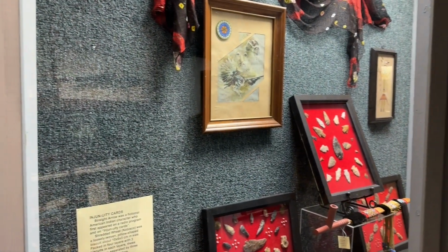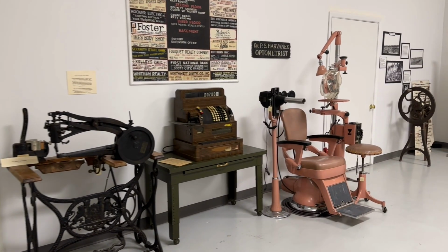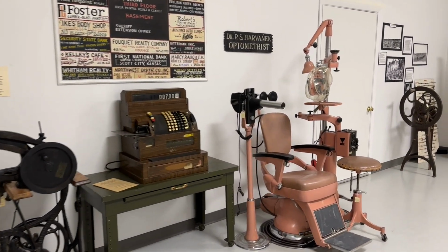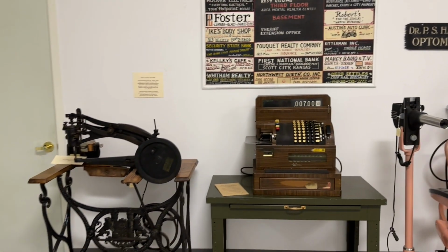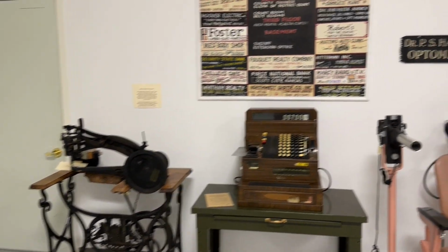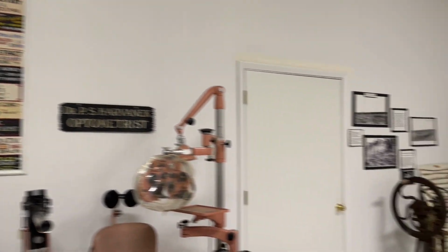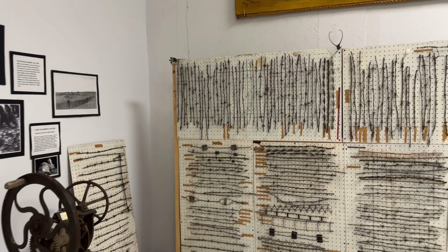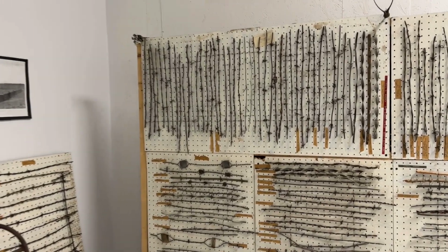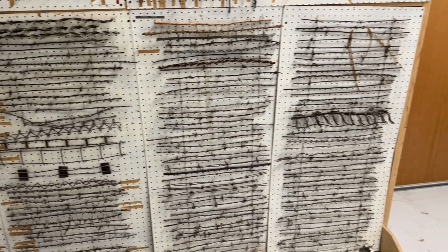And here's some arrowheads. Okay, here's some more local and donated stuff. An optometrist chair, a cash register, sewing machine. There's a cool directory. Let's see. And then look at all these different types of barbed wire. A lot of the museums around do have similar collections, but that does not make it any less interesting.